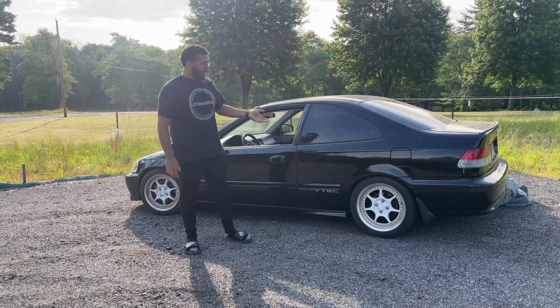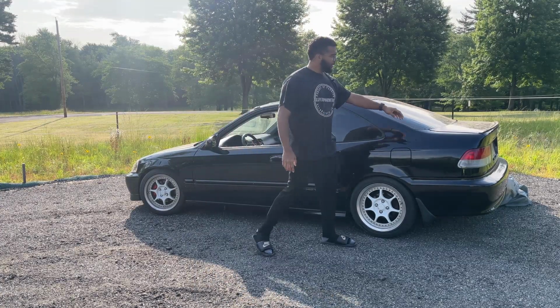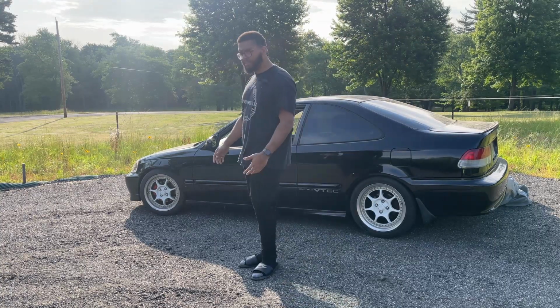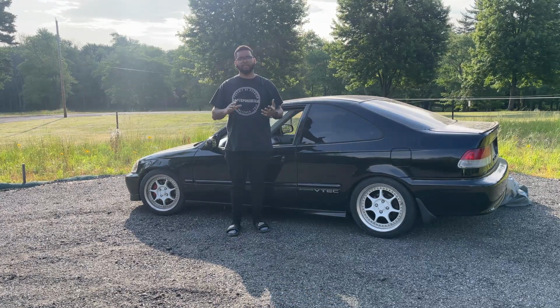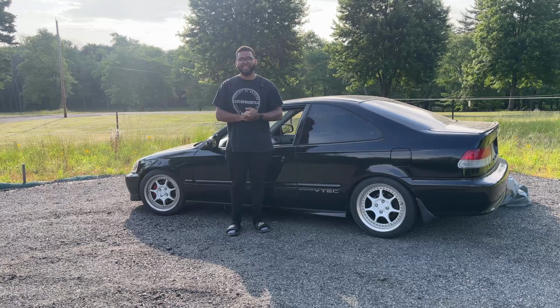The car is exactly as I left it, actually. The only thing that they added was this little trunk lip spoiler. I like it. And that was it. A lot of mods we'll go into as we go over the car. The car drives as you would expect a 290,000 mile car to drive. There's a lot of things wrong, but we'll take those things as we go.